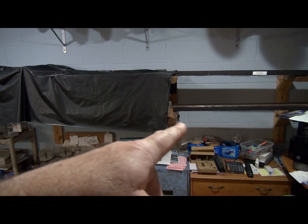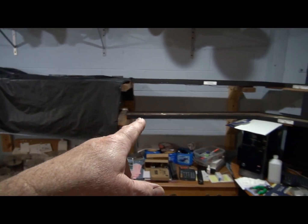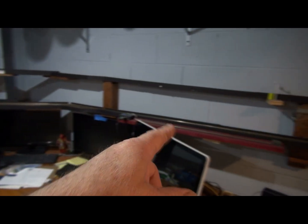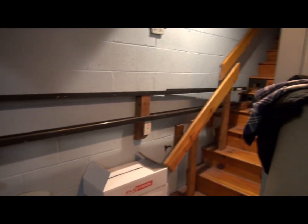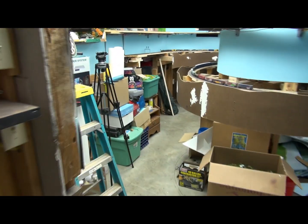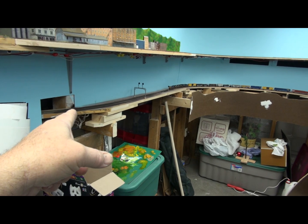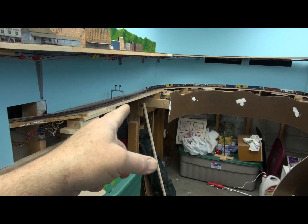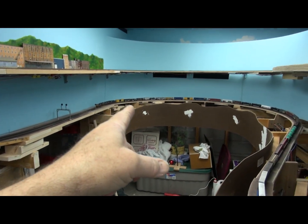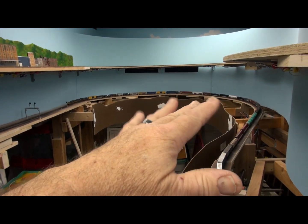But if we follow a train out of Bluefield staging, used to be Bluefield staging, if we follow it on the bottom here, and it goes through the wall, and then we go into the layout room here, it will come out right here underneath the steps. It's double track, and then it goes to single track. Then it'll make the loop here. And this will all be mountains and tunnels and stuff like that.